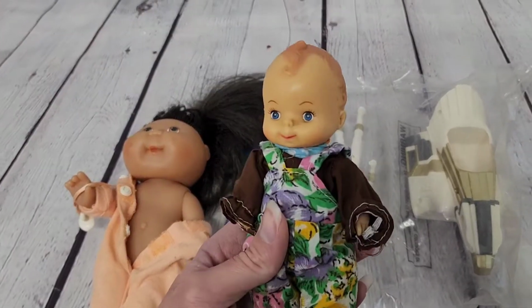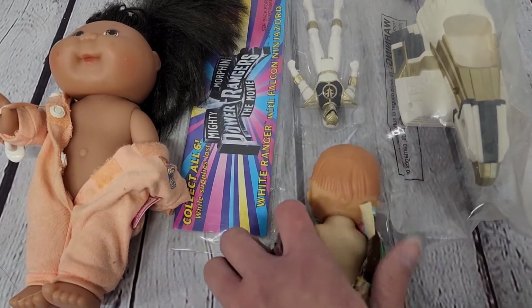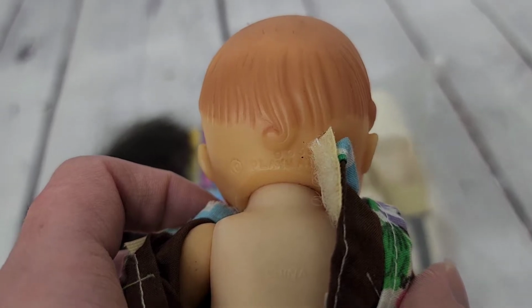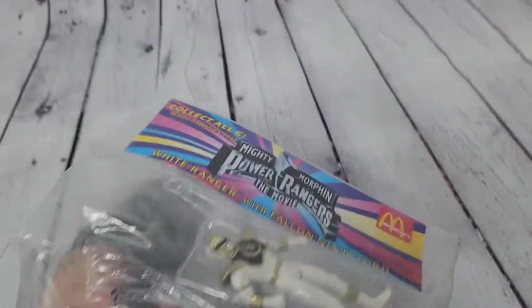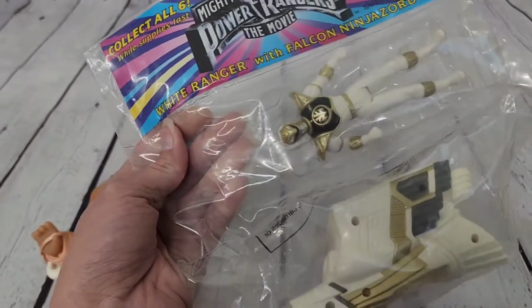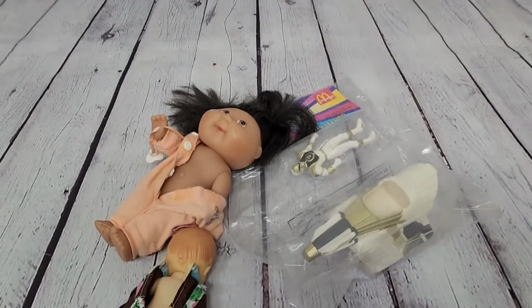And I got this little Kewpie. She looks like a Kewpie, but I don't know for sure. It says Playmates on the back of its head. Made in China. And then I picked up these vintage Power Ranger McDonald's toys, still in the package. I did pick this up, and this was $5, and these were $2.50 apiece, so I spent $10 today.